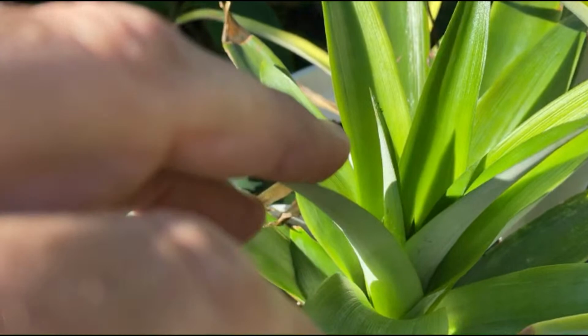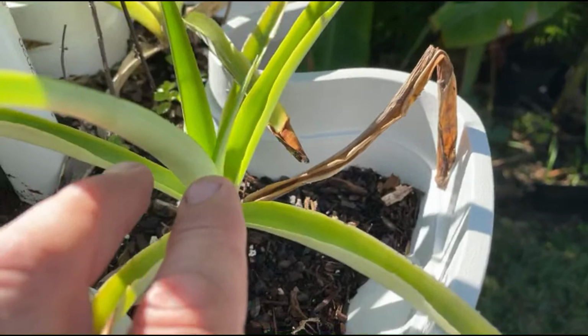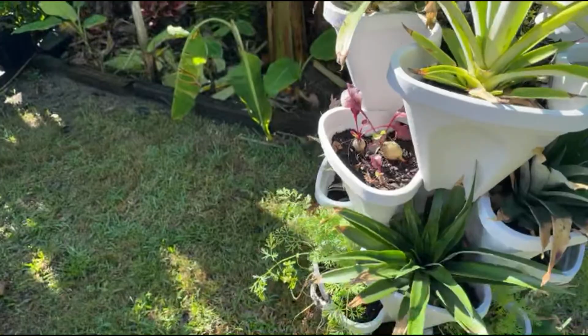They're interesting because these are wild type. These are the old school Florida type with a serrated edge. That's why I kept them. But they are alive, so who knows? Just don't have much faith in that one. But yeah, this is a great system to have.